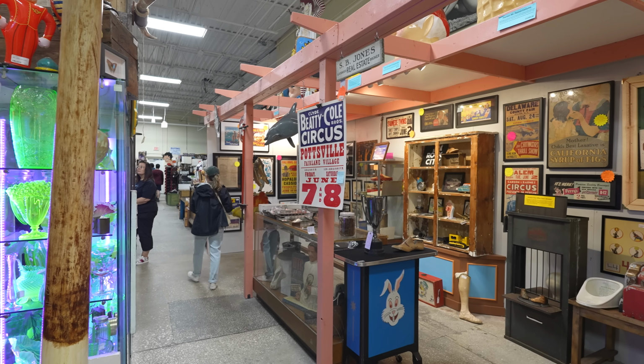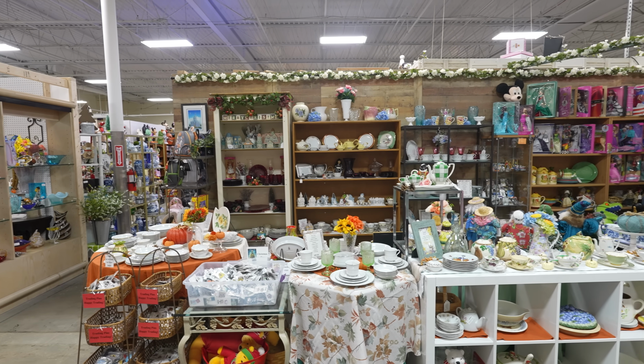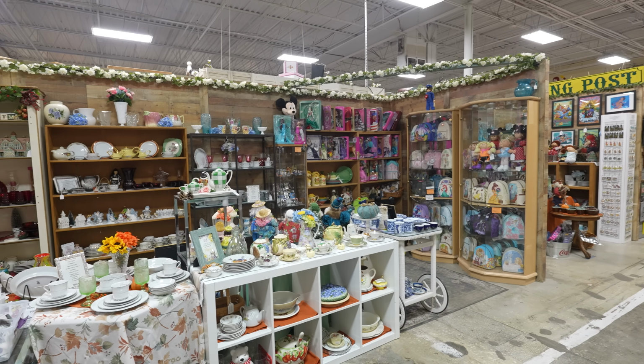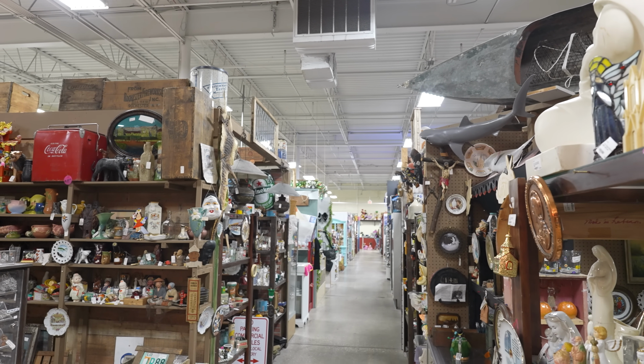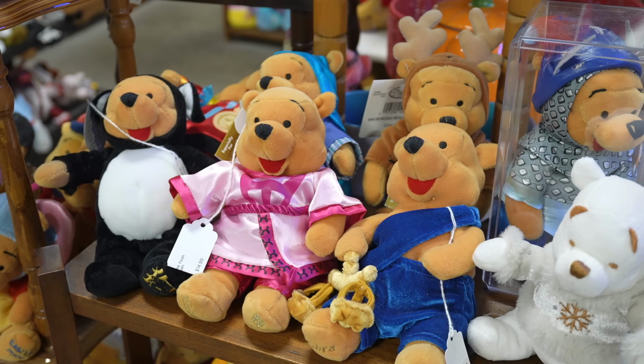This is a little over an hour away from Orlando. This is a very popular antique mall to visit. It is huge. It has tons of different old knickknacks and plates and china and all that stuff you'd find at any typical antique mall. But what makes it special and unique is that inside there is tons of theme park merch. And there is a lot of Disney stuff here. That's a lot of the content that gets covered when people talk about this place.